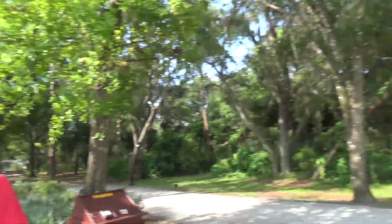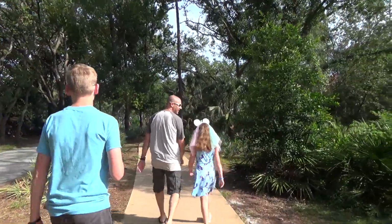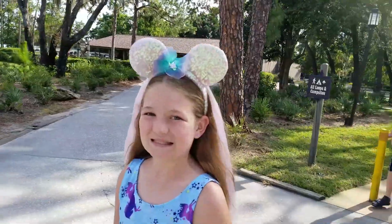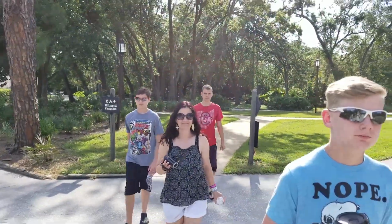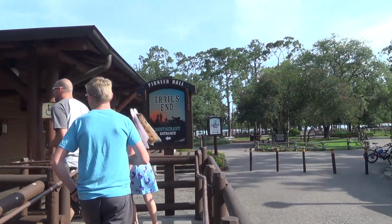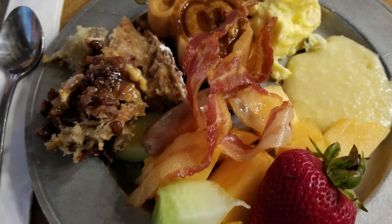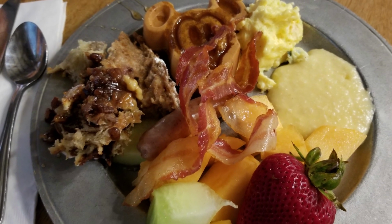So tired. But we're going to breakfast. It's worth it. But I will say one of our favorite things to do at Disney is eat. So we decided one of our mornings we should make reservations for breakfast at Trails End Buffet. It's all you can eat comfort food, and I would highly recommend it if you visit Fort Wilderness to have this breakfast.